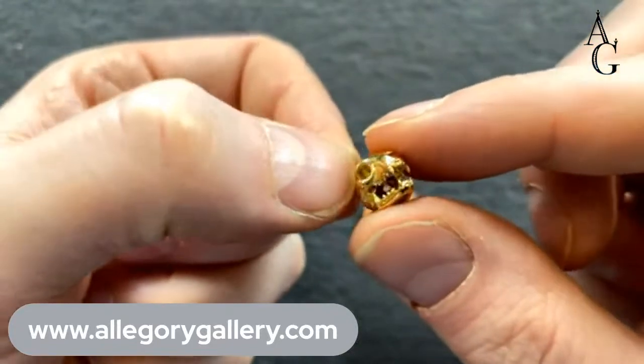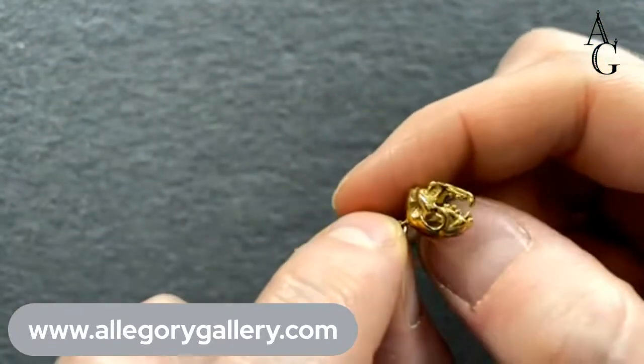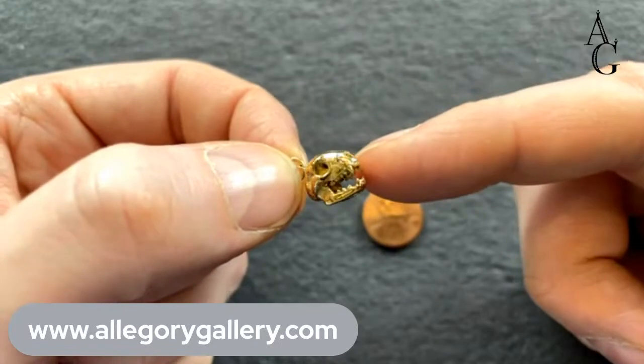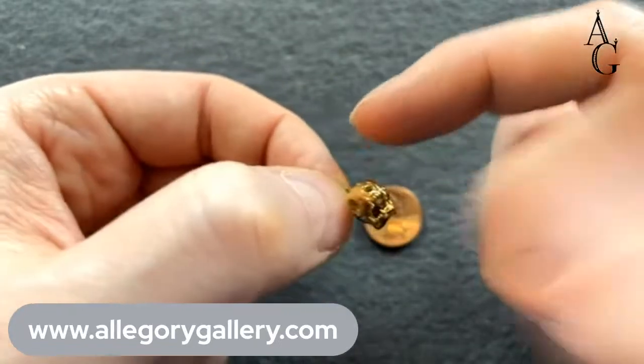How about this little cat skull in bronze? Oh, I love that. I can't believe I didn't save one of these for me. This is the last one of these left, everybody. That's cute. Only one. We sold out on everyone but this one.